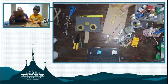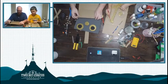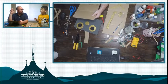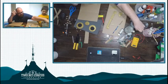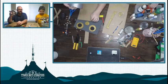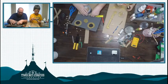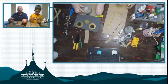And I need to cut out another circle because we want to add different layers to it, huh, bud? How big of an antenna ball should he have? A whole brain? I don't know how big a whole brain is. Do you want it like a big circle, bud, or a small one? Big. Okay. Cool. This is kind of really big.